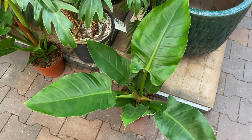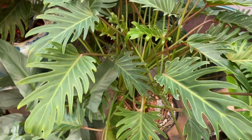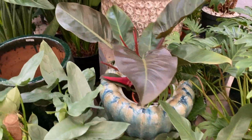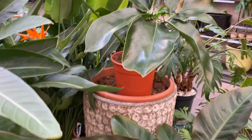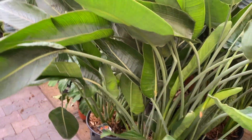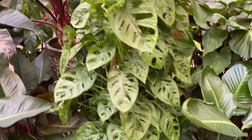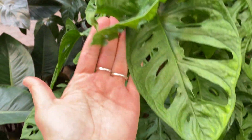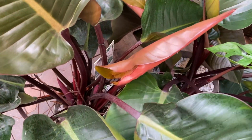Now, this is what I expect in garden centers, more of the philodendron imperial red, some big Xanadu, some imperial green, imperial red, hastatum, some of these. More strelitzia and huge Adansonii. Check out this leaf. And some huge imperial reds as well. Beautiful new leaves unfolding.